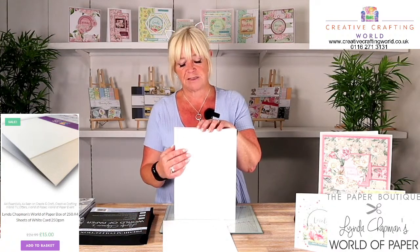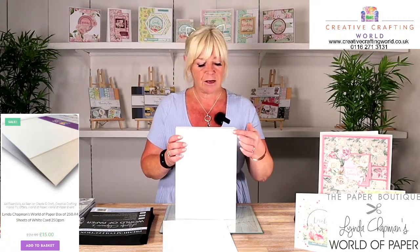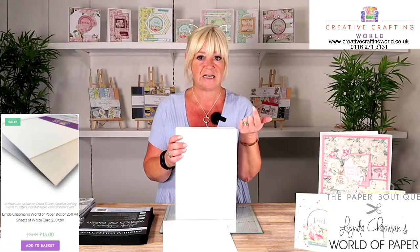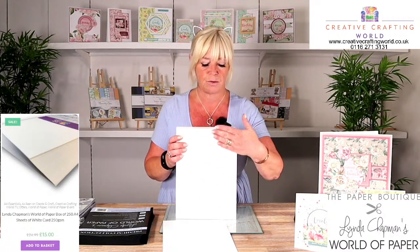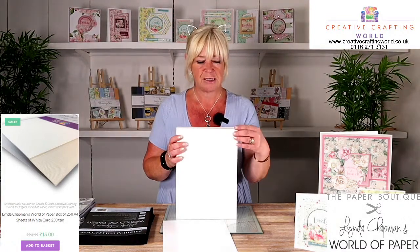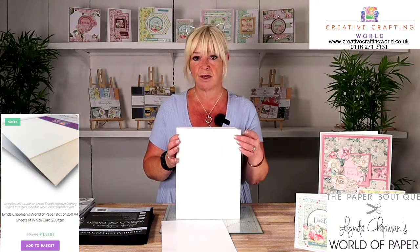So perfect for distressing. If you like your grungy, distressy crafting, then this is ideal because it die cuts perfectly. You can stamp on it because it's lovely and smooth. Perfect for all your colouring mediums. You can paint onto it, and because it's 250 GSM, it's construction weight, so you can use it for card bases, boxes, box frames.